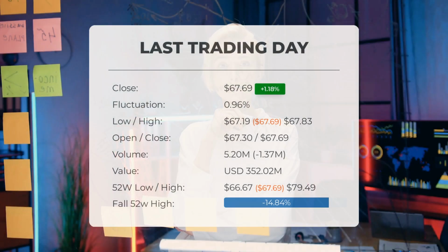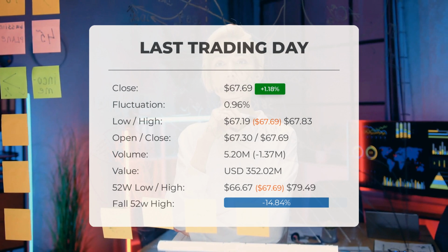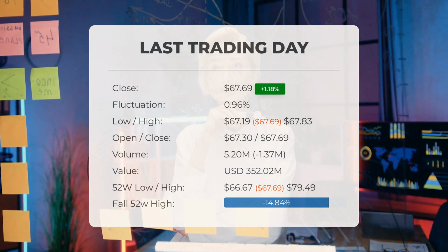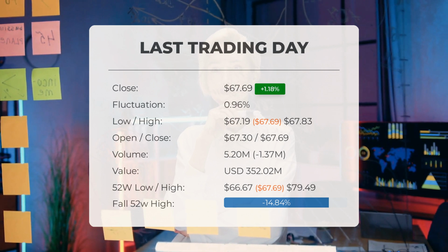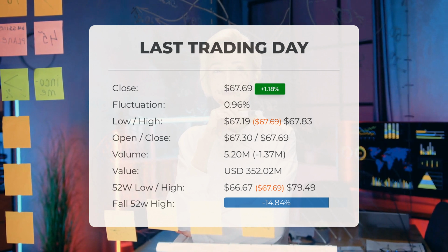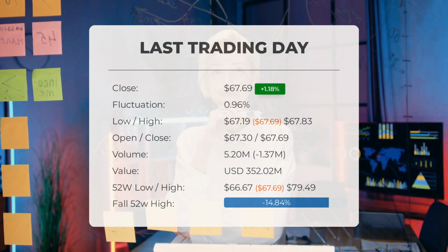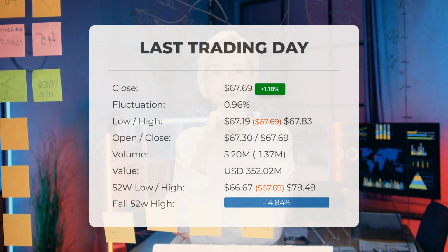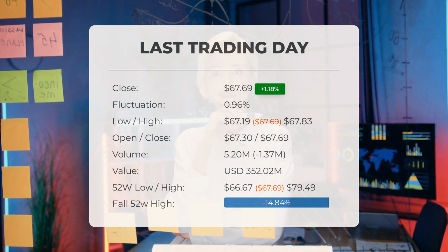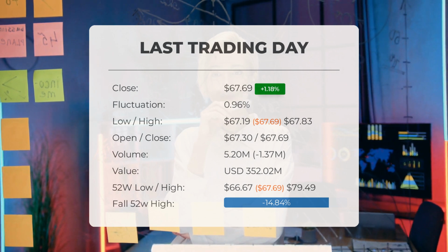Our latest update for the SCHWAB U.S. Dividend Equity ETF brings good news. The technical forecast for this ETF is stronger, indicating a positive trend in its price after Monday's trading session. On Monday, the 30th of October 2023, the SCHWAB U.S. Dividend Equity ETF saw a gain of 1.18% in its price. It rose from $66.90 to $67.69. Throughout the day, the ETF experienced a fluctuation of 0.96%, reaching a low of $67.19 and a high of $67.83.